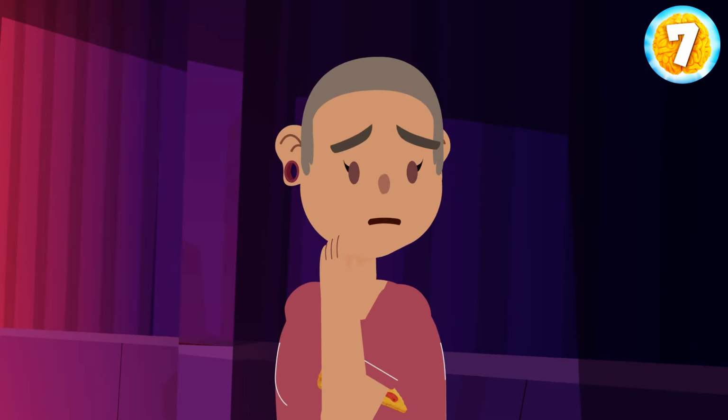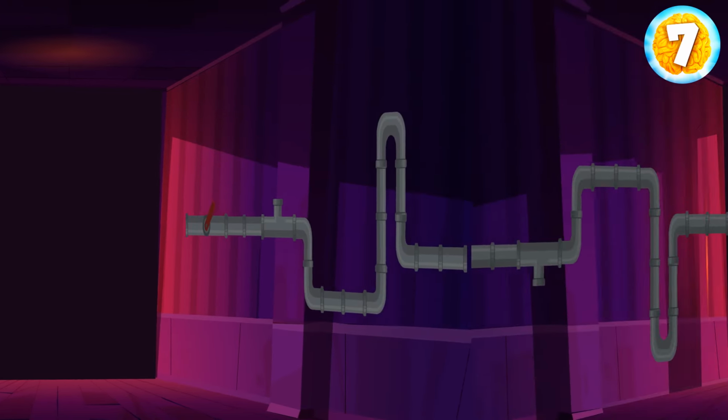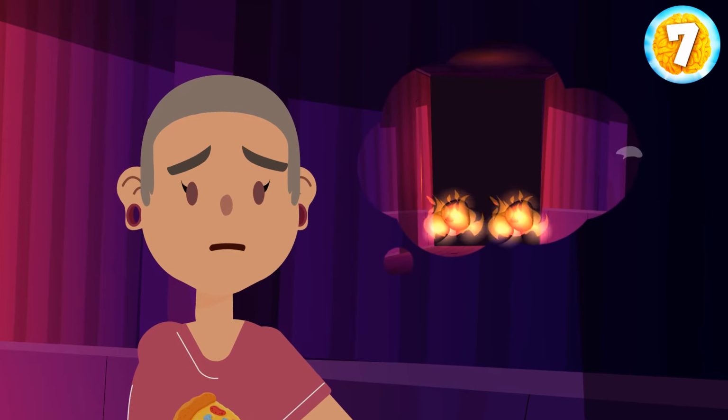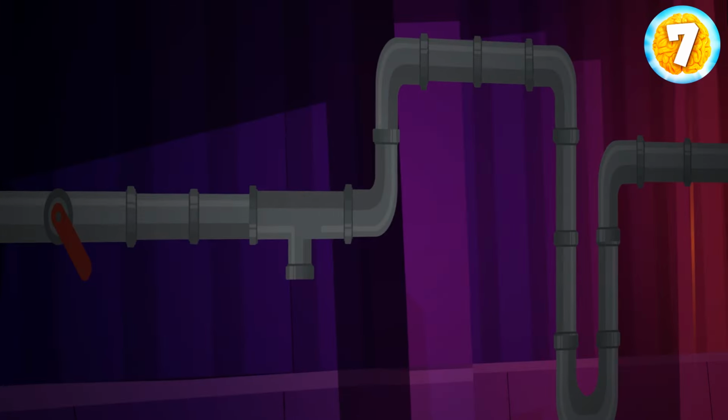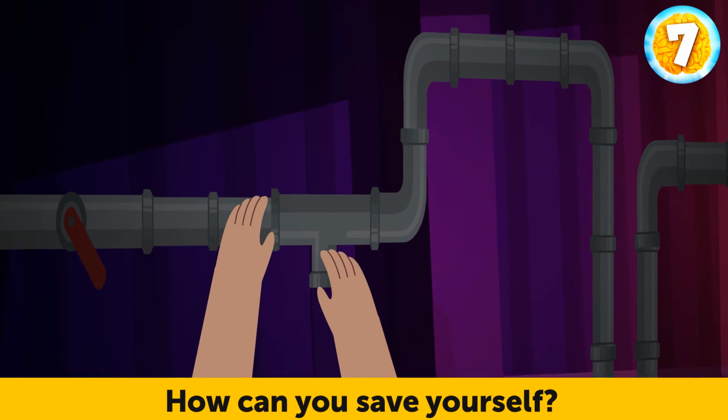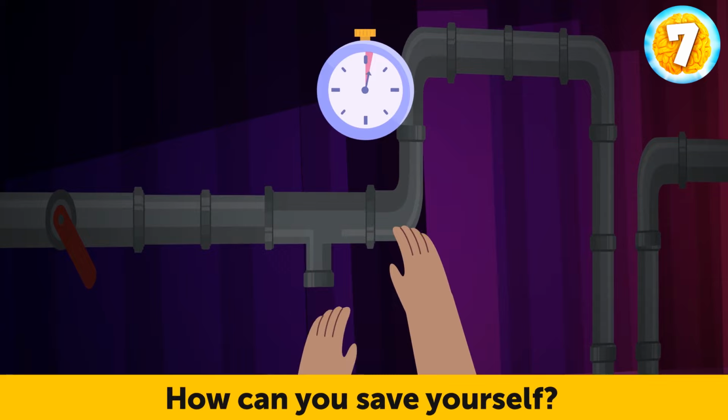Well, you find yourself in a pitch-black room. The room is huge, and there are many hallways and corridors leading to unknown places. You need to find your way out before the room starts heating up like an oven. You only have 2 minutes. You can feel some pipes on the wall, but nothing else. How can you save yourself?